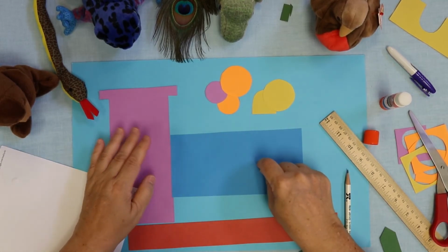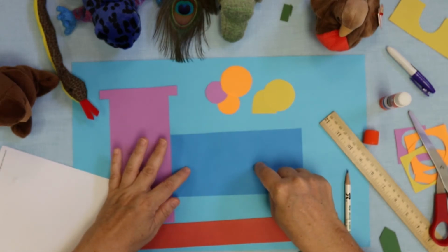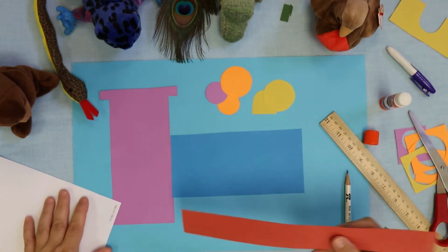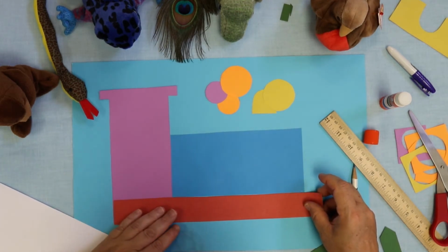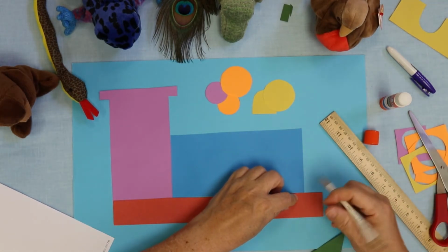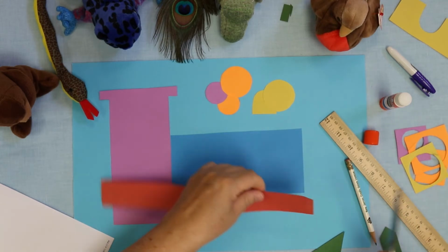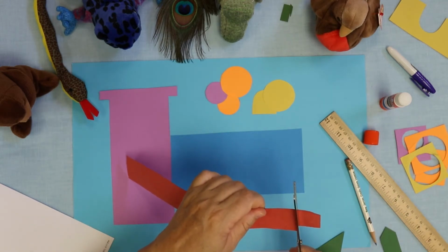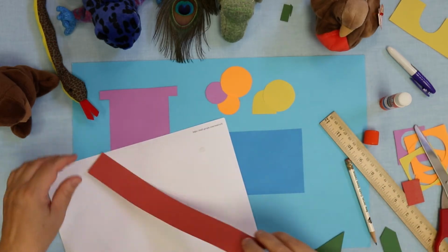And this is the engine. This is where your engine is. That's where all the action happens, right? Okay. Then we get the red part, which is sort of like the undercarriage that holds the wheels. I'm just using my pencil to mark that we need to cut it about right there. And then just snip off the end. And glue this little baby.